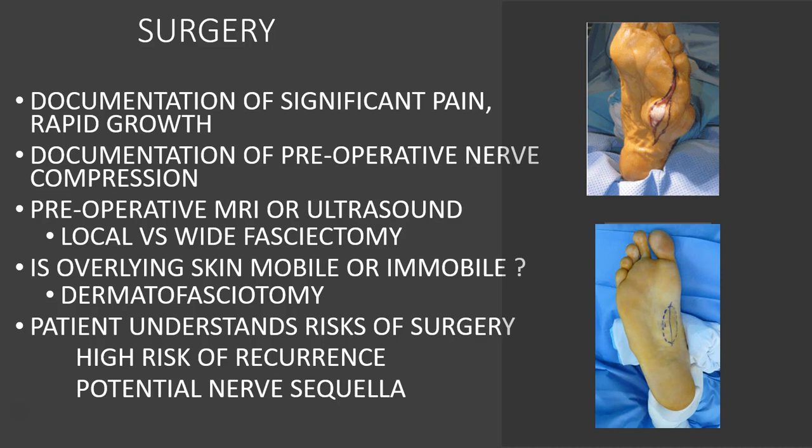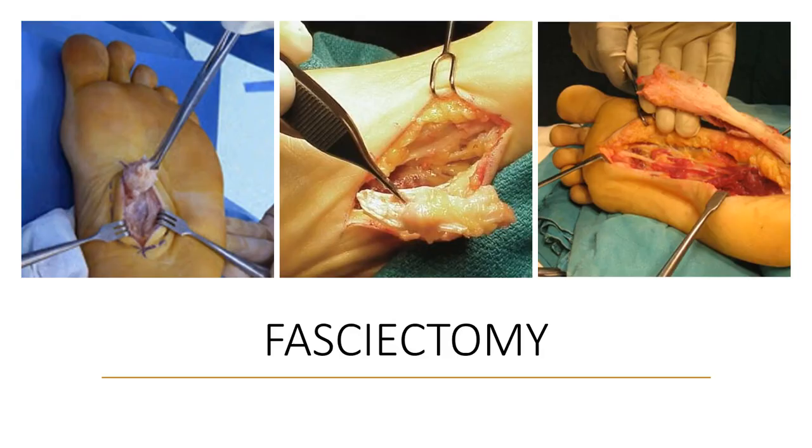So if the overlying skin is not mobile, then I plan on doing a dermatofasciotomy, really a dermatofasciectomy, and this can include the need for skin grafting in an occasional patient. And I think it's very important that patients have appropriate symptoms and that they understand that there is a high risk of recurrence, a high risk of hematoma, seroma, scarring, and nerve injury. So the degree of surgery performed is dependent upon our preoperative clinical as well as our preoperative imaging studies.